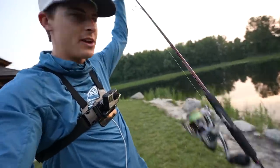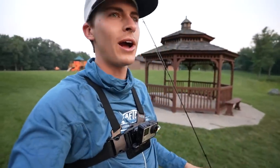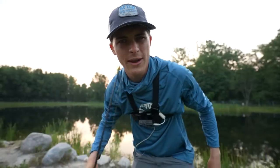We'll go over the conditions here in a second, but before I go to the finesse situation, which I feel like these fish are going to need, I know that as I walk the bank here, there's bluegill I see, tiny little minnows, and like I said, there weren't that many fish in here, and they needed that wacky rig to bite. But let's stick the camera down here and take a walk at the bank.